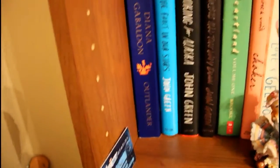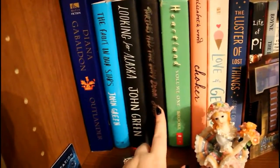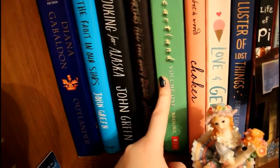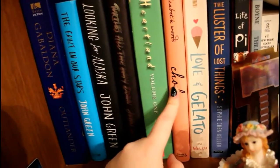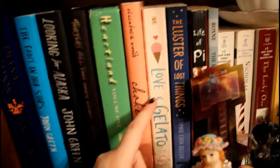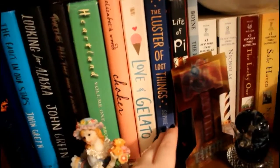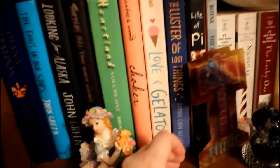And so the books I have here, starting on this end, we have Outlander, The Fault in Our Stars, Looking for Alaska, Turtles All the Way Down, and then Heartland Volume 1. Then I have Choker, which is a random book that I found at the thrift store and it sounded interesting. Love and Gelato, which I absolutely love, super cute story. Luster of Lost Things, which is also a beautiful, beautiful story.